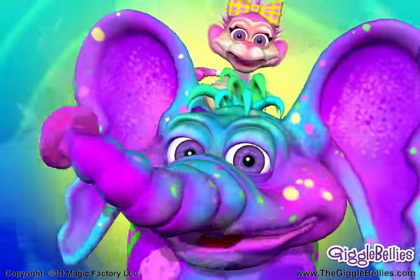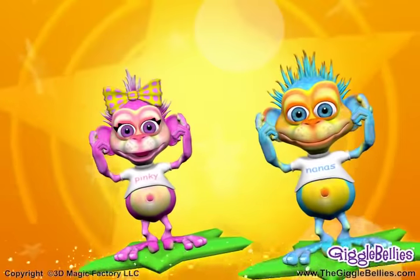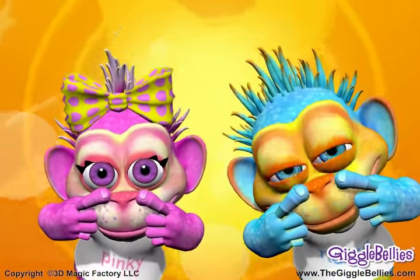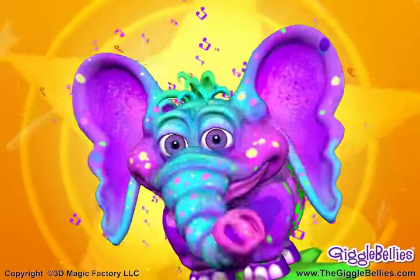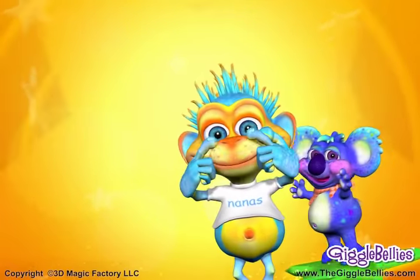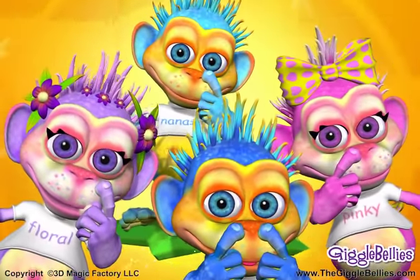Touch your eyes, touch your ears and touch your mouth and now your nose. Touch your eyes, touch your ears, now touch your mouth and wiggle your nose. Eyes, ears and mouth and nose.